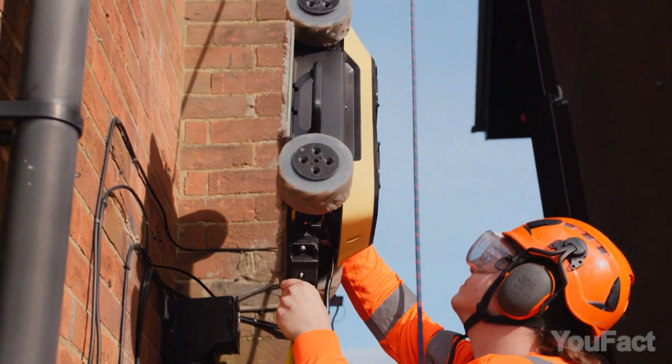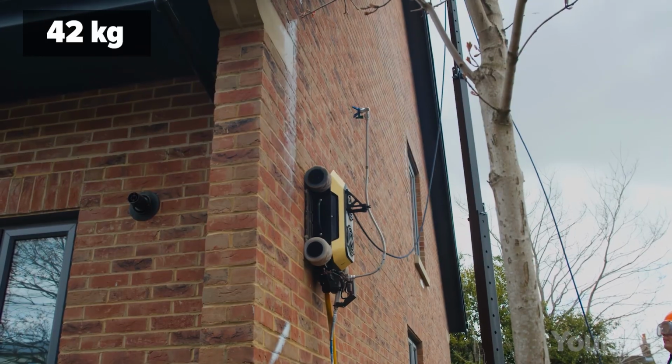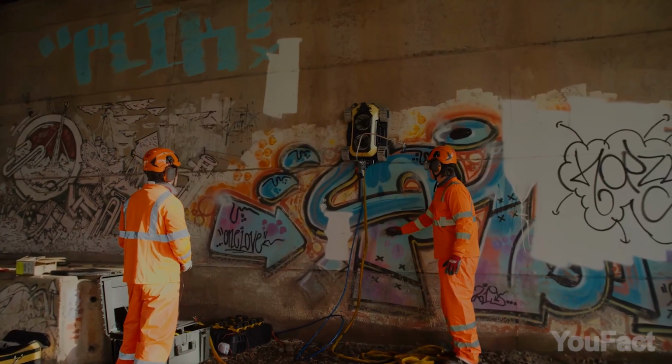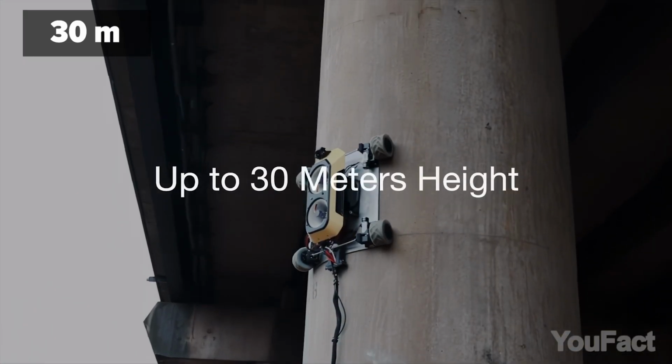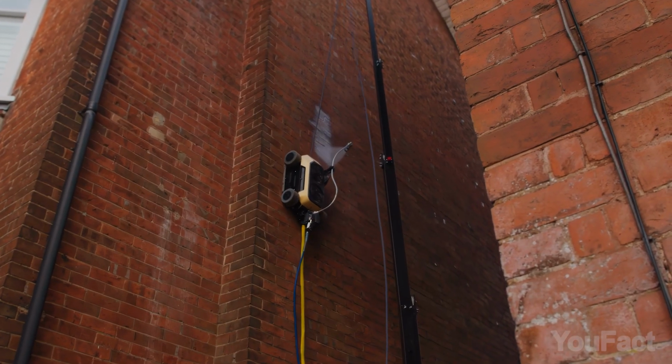But here's the cool part. It generates 92 pounds of sticking power, creating high-speed airflow and low pressure for stability. It can climb up to 98 feet from the ground, and with a tether attached to the roof, there's no limit.